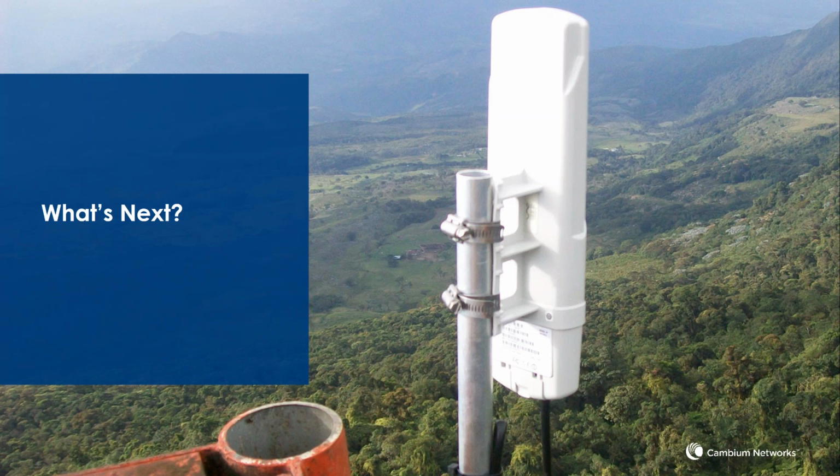Maximum distance of a radio in the sector, it really depends on what you're willing to tolerate as far as modulation mode. We can get out to 20 plus miles or 40 kilometers away from the base station. However, if you really want to maintain high modulation rates, therefore higher capacity at your access point, you want to make sure you limit that distance of your CPEs from the sector. This is a 5 gigahertz product that we've been talking about so far.